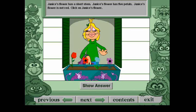Janice's flower has a short stem. Janice's flower has five petals. Janice's flower is not red. Click on Janice's flower.